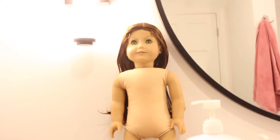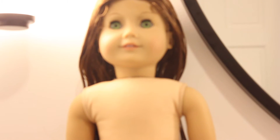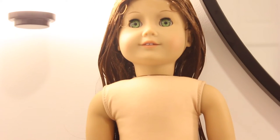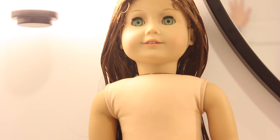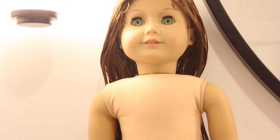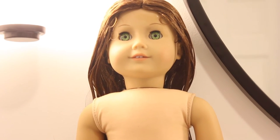So I'm gonna let her hair dry a little bit more, but then when she's done, I'm gonna leave her right there, which if you see, it's facing my door, which is right here, so that when I come in here tomorrow morning, I just see her and her bright green eyes staring into my soul.